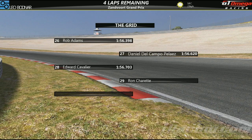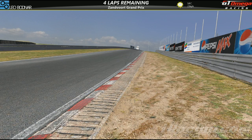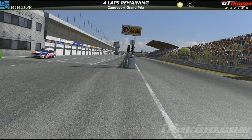A little bit of a fuller grid this week, Alex. Yeah, nice to see that bounce back. I know we said we were missing a few names, but still, for the most part, the numbers have picked back up a little bit, so that's always good to see. So I think we've got most of the cars on the grid now, only seeing a couple of gaps down there as we wait for the last seconds to tick down until the green flag.